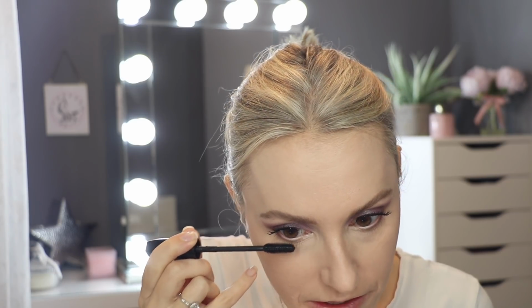What I will say with this is don't leave too much time in between putting the first coat and the second coat on if you are opting for a second coat, because they do go very, very hard. They don't look spidery, but your lashes will be quite hard to the touch. And that just makes it more difficult to get the second coat on. Also, because of the size of the applicator, you are able to do those bottom lashes without getting mascara absolutely everywhere.